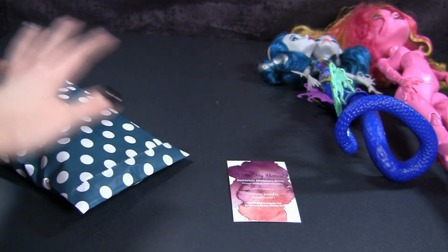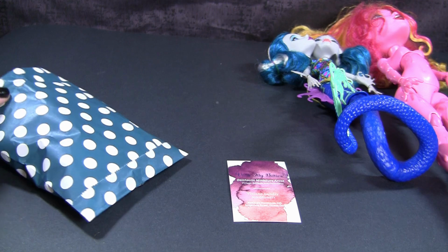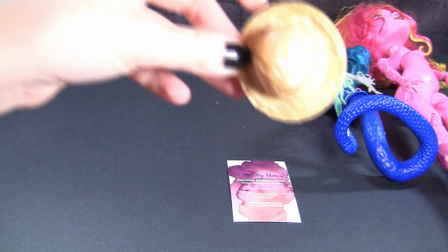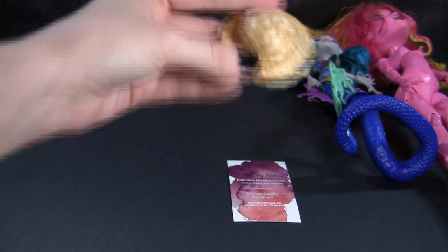And so she makes miniatures, which is something I've gotten into lately, but her miniatures are amazing and realistic. Mine are more poppy and cute. So I was just blown away by her work. So she gave me a whole bag of goodies, and we're gonna go through it. So first of all, we have a little straw hat. I have a couple of these already for Barbies and such.